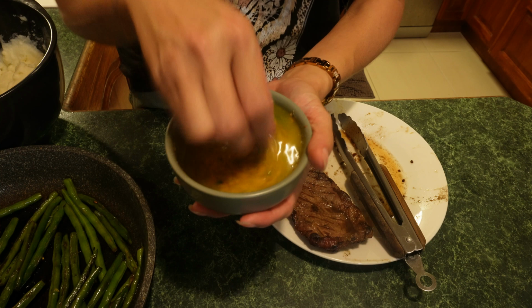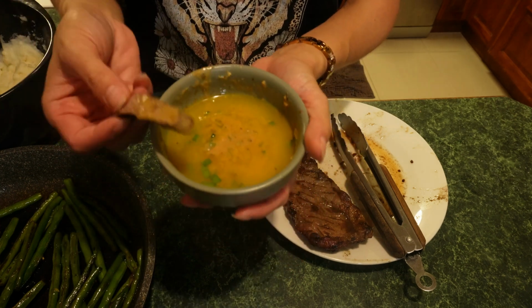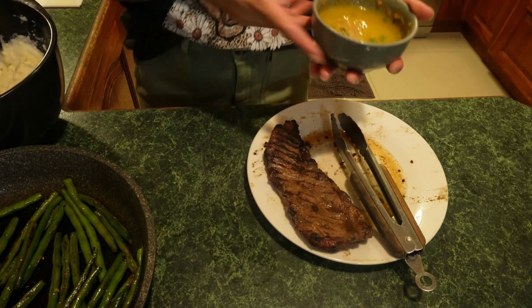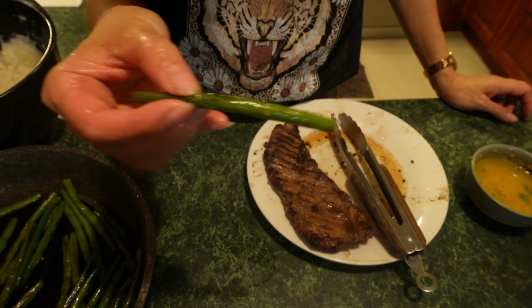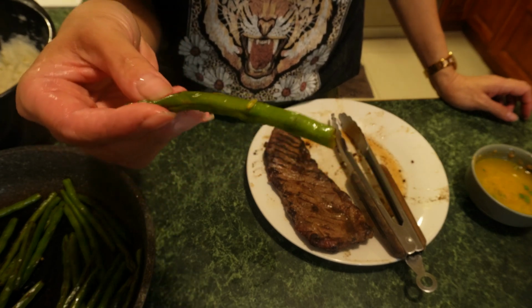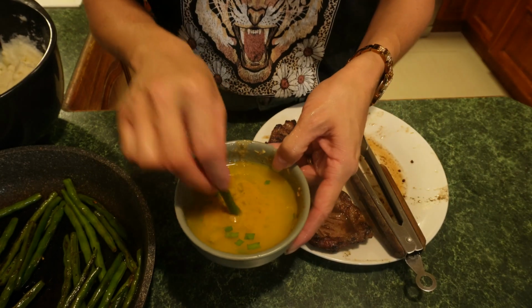It's so good. It's tangy and zesty and spicy and buttery, everything that you would want on a steak. I also did up garlic potato mash and buttery green beans covered with some lemon juice and lemon zest towards the end. Chef's kiss. Totally recommend. I'll link the recipe below. Trust me, you need to try it.